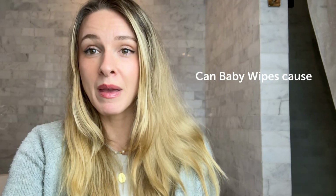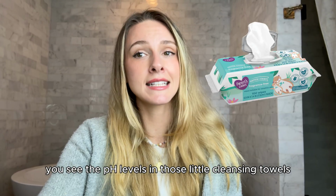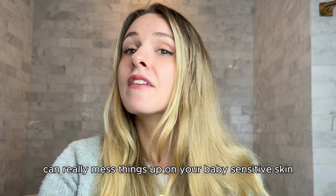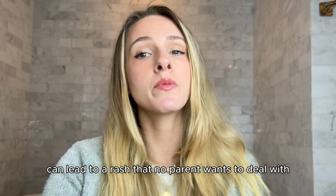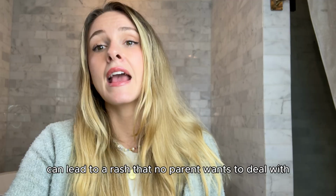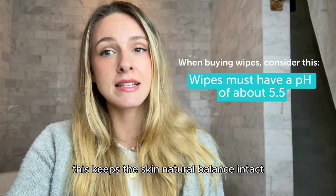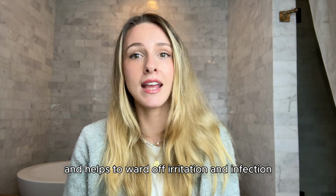Did you know that baby wipes can actually cause diaper rashes? You see, the pH levels in those little cleansing towels can really mess things up on your baby's sensitive skin. If the pH is too high, it throws their bacteria out of whack, which can lead to a rash that no parent wants to deal with. Aim for wipes with a pH of about 5.5. This keeps the skin's natural balance intact and helps to ward off irritation and infection.